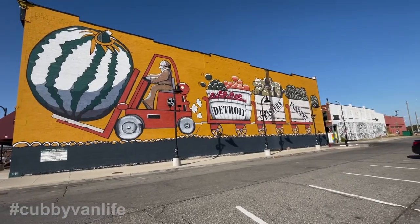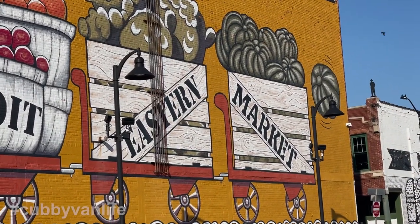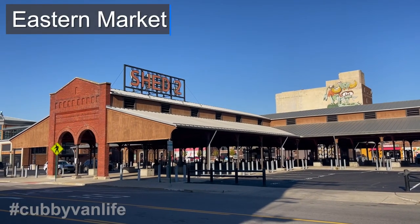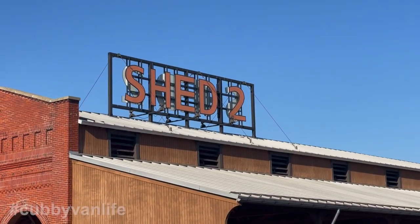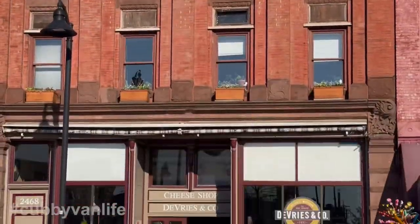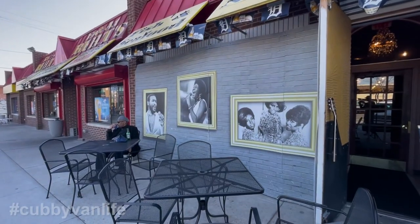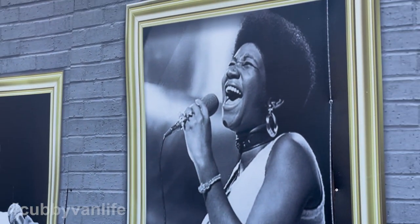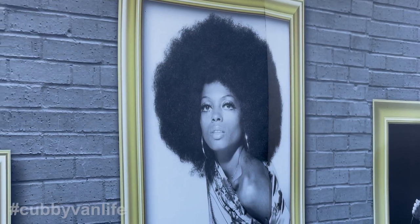Just northeast of Greektown is the Eastern Market, which is a number of large open-air sheds and apparently home to a rocking Saturday market, among other events. And it was pretty dead when we were there. As we said, we have a talent for that. We're the only ones there. Closed. Yeah. There are a number of cool independent businesses around the perimeter of the market, including this cool-looking place appropriately named the Motown Bistro, which of course is another thing Detroit is famous for, Motown.